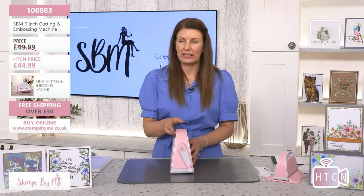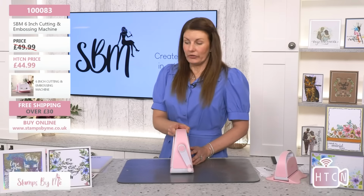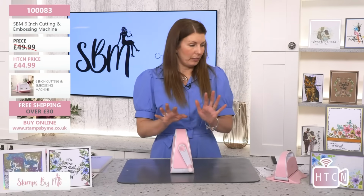And again, it folds shut. It comes with an instructional booklet. And again, it can sit on your work surface if you want it to. So that is the end of all of the products in the show.